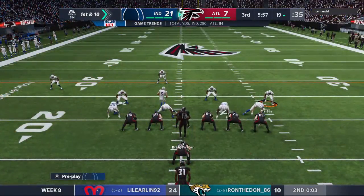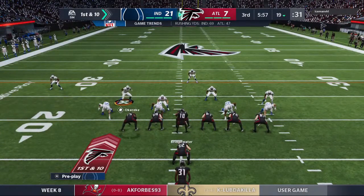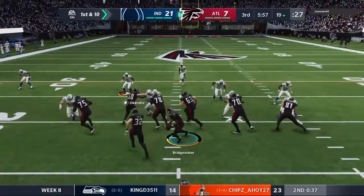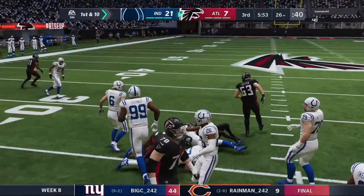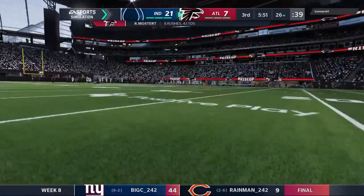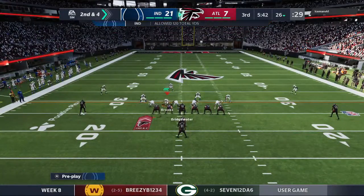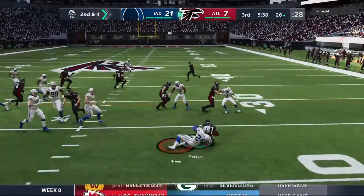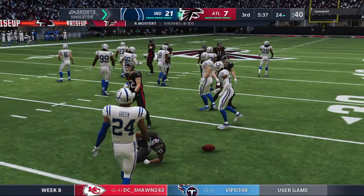line. The Atlanta offense out there for their next drive. Third quarter starts with a run from Mostert. And he'll go down at the 26 following a gain of 6. From the 26, they'll line up on 2nd and 4. A 6-yard pickup. Again, they'll run it with Mostert. And he will lose yardage and be backed up to the 24.